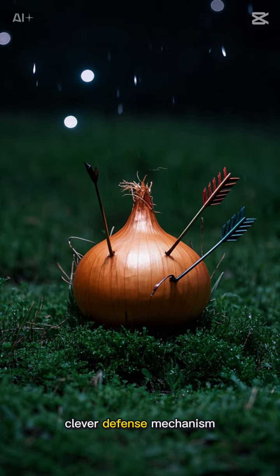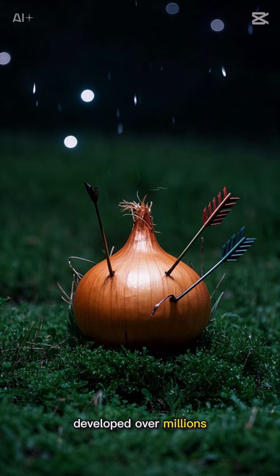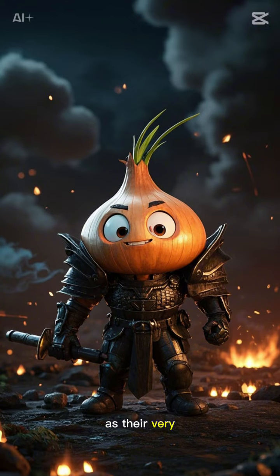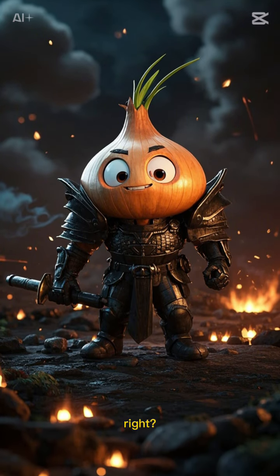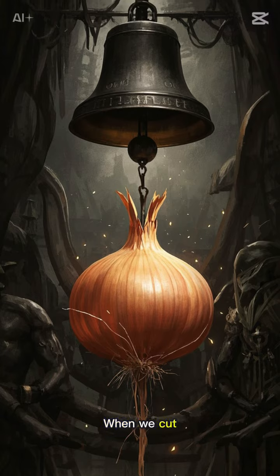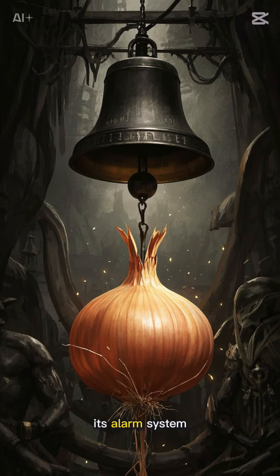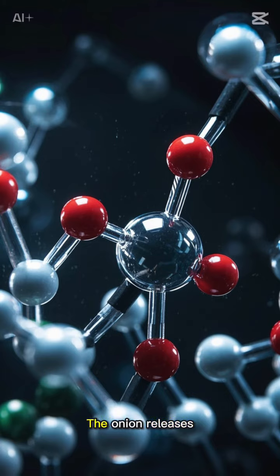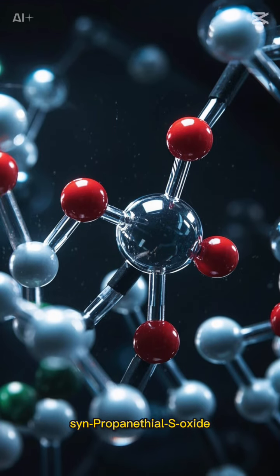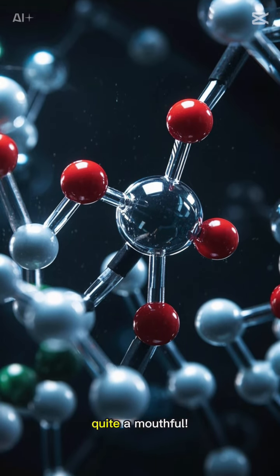It's actually a clever defense mechanism they've developed over millions of years. Think of it as their very own chemical warfare system. Pretty impressive for a vegetable, right? When we cut into an onion, we're essentially triggering its alarm system. The onion releases a chemical compound with a really complicated name: syn-propanethial S-oxide. I know, it's quite a mouthful.